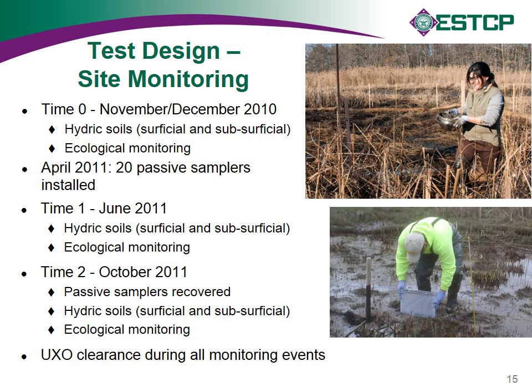On the monitoring, I think I've mentioned already that we looked at these multiple time events: time 0, time 1, time 2, UXO clearance at all sites. We also did some passive sampling, looking at PCBs and pore water changes with depth using passive samplers post amendment. Despite all of this monitoring, and again giving away the punchline a little bit, the carbon, as hopefully people will agree, did look like it worked.